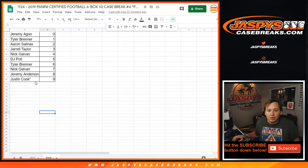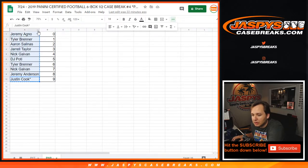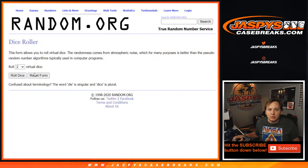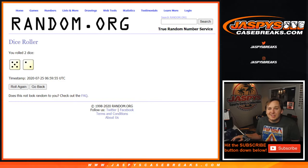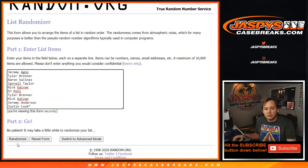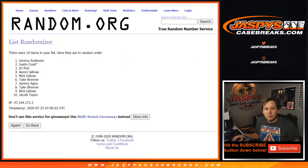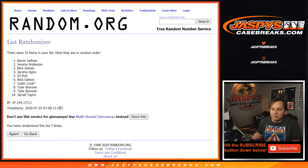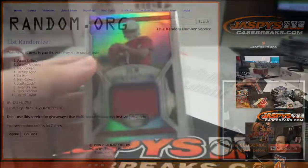So let's take all 10 names here. Let's randomize. Seven times, the name on top is going to get the unnumbered card. Good luck. One. What did I say? Seven times. Two. Three. Four. Five. Six. And seventh and final time. Seven. Aaron, there you go. Get the Kyler Murray relic plus any other unnumbered Cardinals Giants.